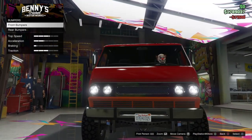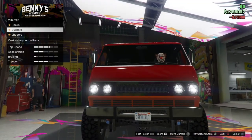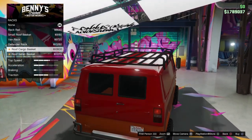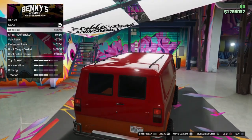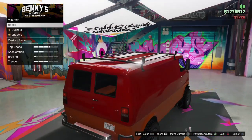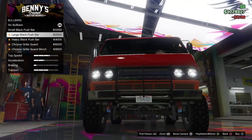While I'm talking, you guys can see the screen right there. There's a couple bumpers, a couple rear bumpers, and obviously you can customize a bunch of stuff like the roof and the stuff you want on the hood. So without further ado, I will leave you guys alone for a bit, and you guys can watch all the customizations I do to it. Pause the video if you want, do whatever you want, just check out the customizations. Hope you guys do enjoy.